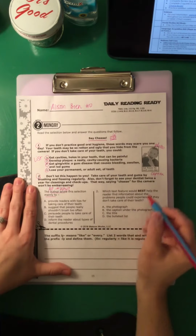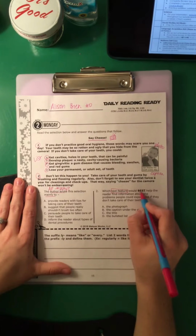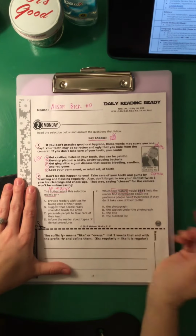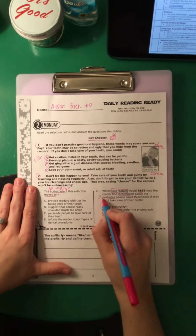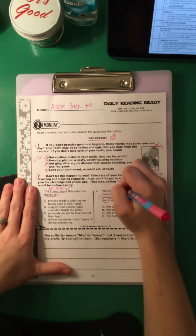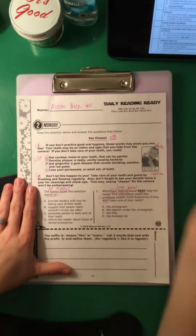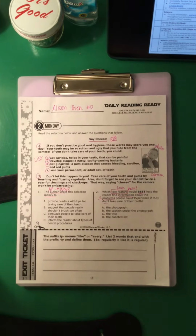In this one, it says, which text feature would best help the reader find information about the problems that people could experience if they don't take care of their teeth? So I know that when I answer this one, I'm going to have to look back and double check in the passage because I need to know for sure where they found that answer from.